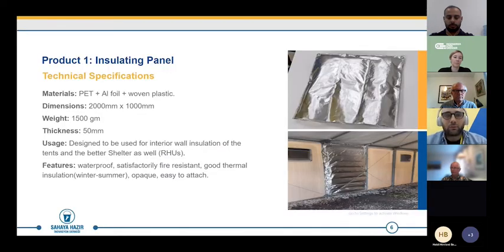So let me just talk about the three products that we have developed this year. The first one is called the insulating panel, which we designed and manufactured in order to use inside the RHU panel. It keeps the indoor temperature cooler in the summer, and it keeps the indoor temperature warmer in the winter. The panel is made of PET, airfoil, and woven plastic, and it can be attached internally, as you can see here.